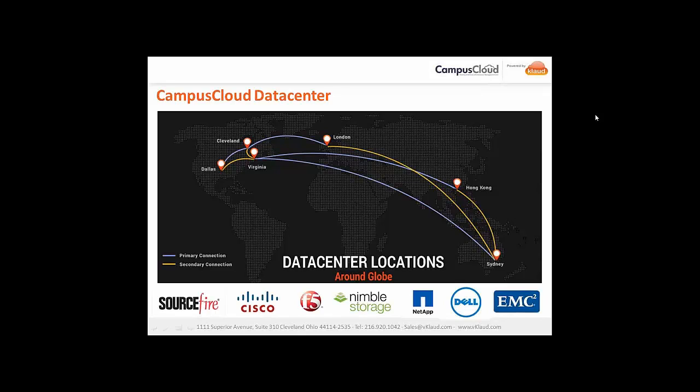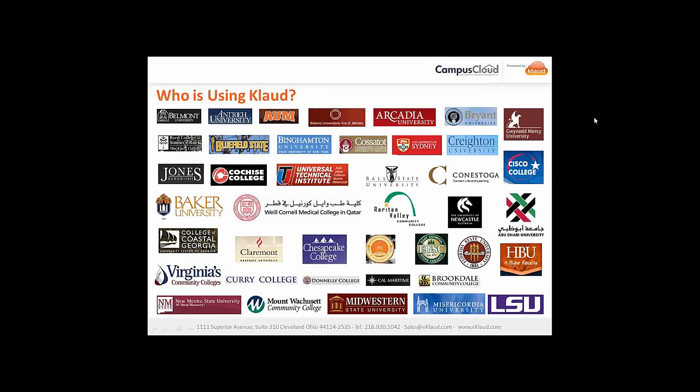These institutions are utilizing Klaud for things like desktops, but also for disaster recovery, production ERP, public website, LMS, and other mission-critical enterprise applications. Again, that will be drilled into in more detail by Trinian, or T, later on.